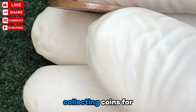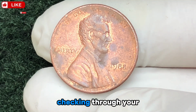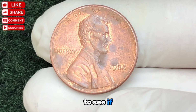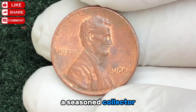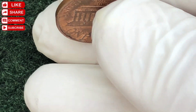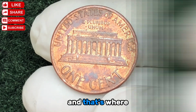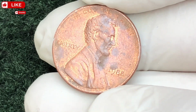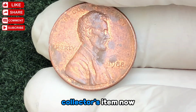If you've been collecting coins for a while or have a jar of loose change sitting around, it's definitely worth checking through your 1988 pennies to see if any of them have the doubled features. In fact, you don't even need to be a seasoned collector to find this rare treasure. Sometimes, coins with errors are overlooked by the general public, and that's where the value lies. Many people don't realize that a simple error can turn a common penny into a valuable collector's item.